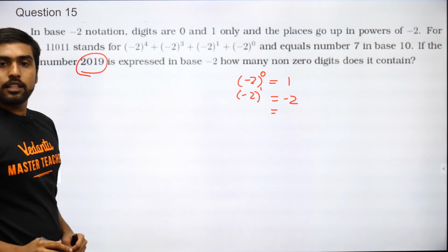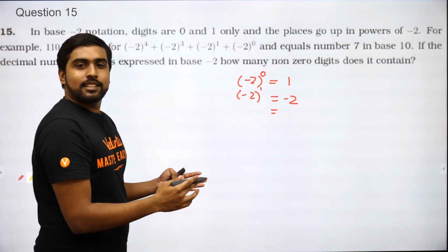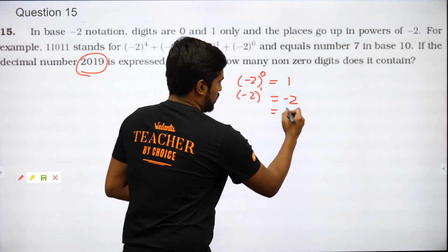Over here we have been asked to write 2019 in terms of minus 2, with the base of minus 2. So what will we write? Let's take some values till 2019. When we see that, okay, I'll be able to get 2019. Alright. So what will be next?